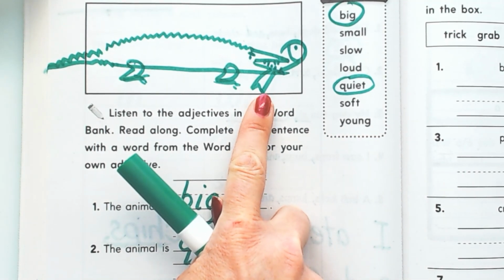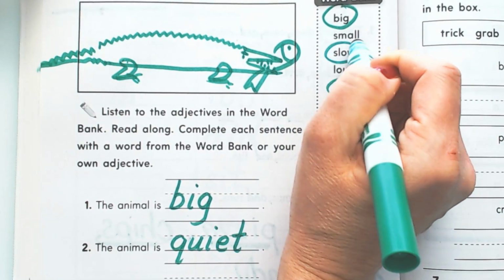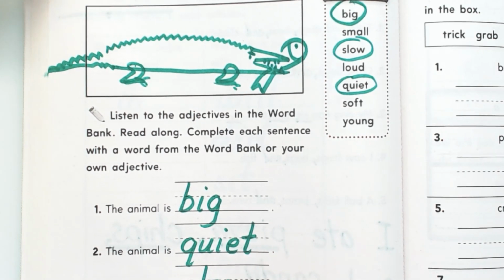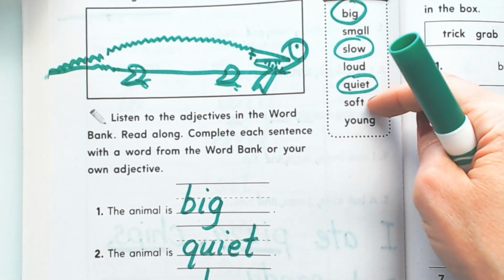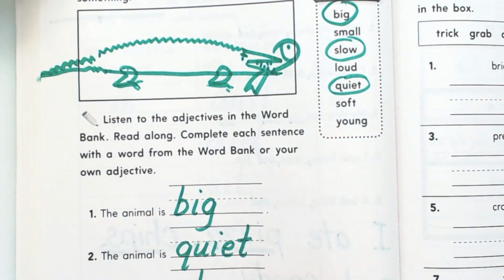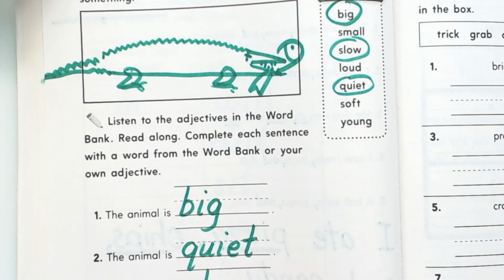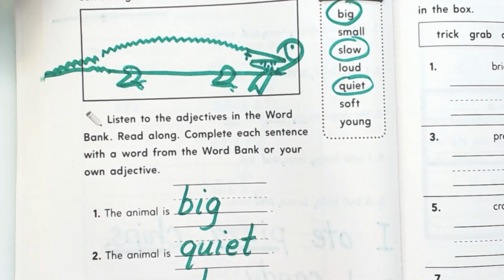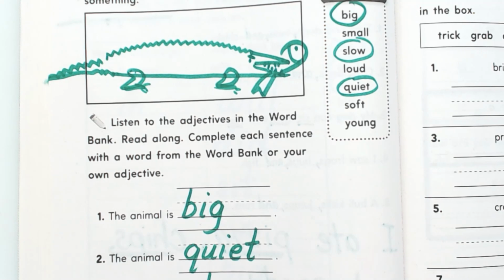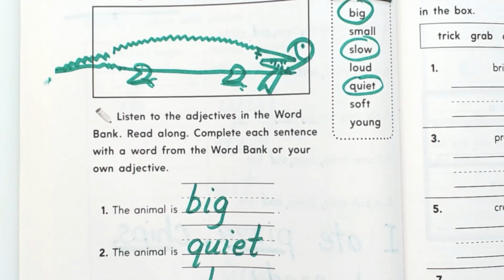Actually, I would say that alligators are slow. Like every animal can run faster than them. So I'm going to say the animal is slow. But he's not small or loud or soft. And I don't want to use the word young. I'm just going to use the word hungry. So we're going to deviate from the instructions, and we're going to write the word hungry. They're not mean because they eat things. They will die if they don't catch some dinner. So we respect them. They have different rules than we do when it comes to where they get their food. We can go to Walmart and get ours. The rule is they have to get theirs where they live.